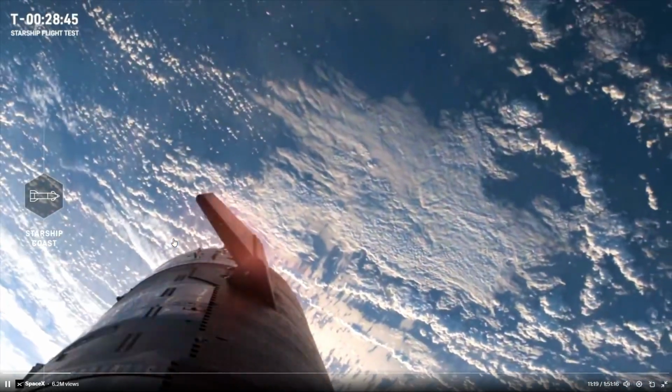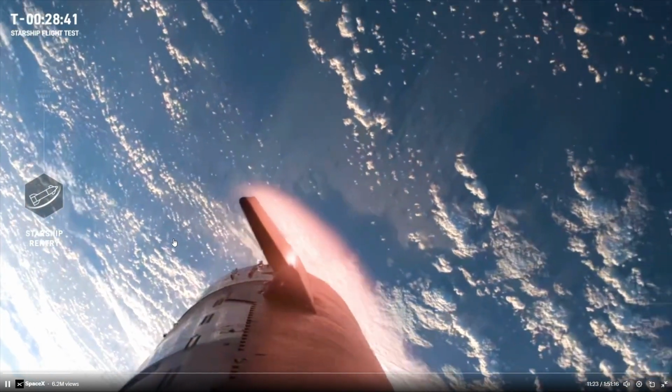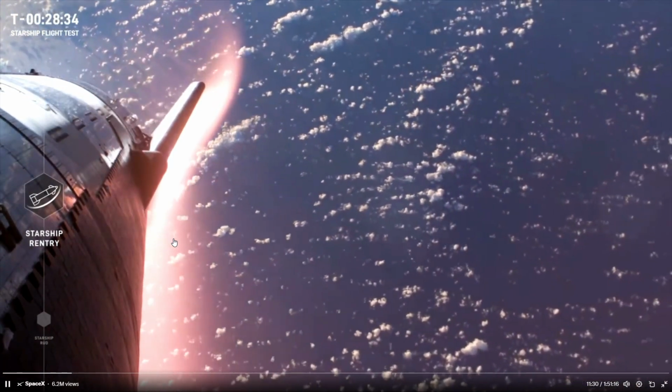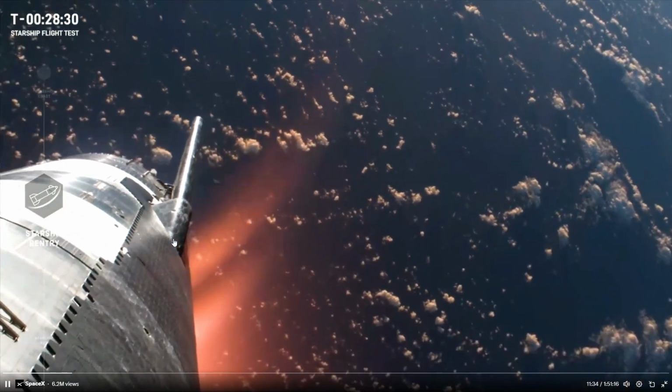And then the moment that we all had been looking forward to for so long, as you can see here, the ship's re-entry from space. This was the first time that we were able to get real live flight data on things like heating and vehicle control during hypersonic re-entry, of which we will talk more about later.